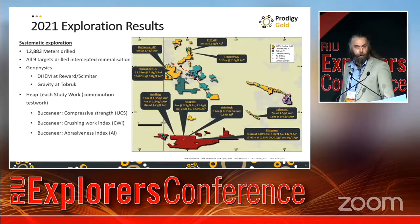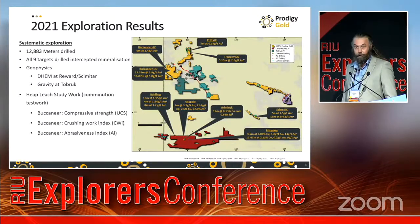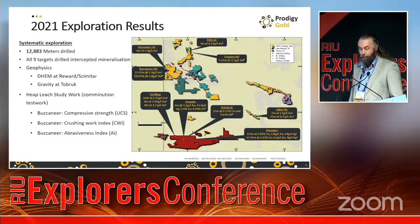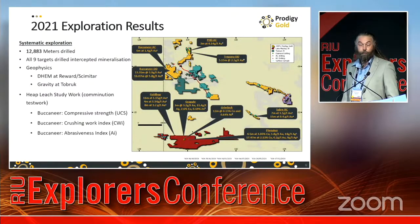Just going through a couple of the exploration highlights from this year. A good one there is we're advancing our Buccaneer resource, which is 585,000 ounces. We sent down a couple of metallurgical holes and geotechnical holes and received anticipated results. 16 meters at nearly 6 grams per ton is what we anticipated, and that's going along to metallurgical analysis as part of our scoping study right now.